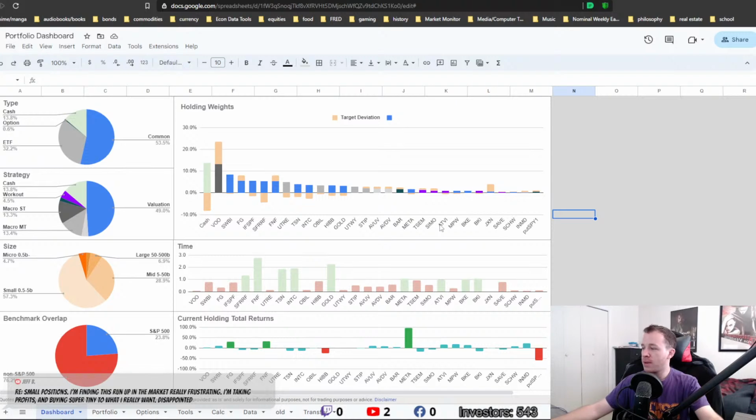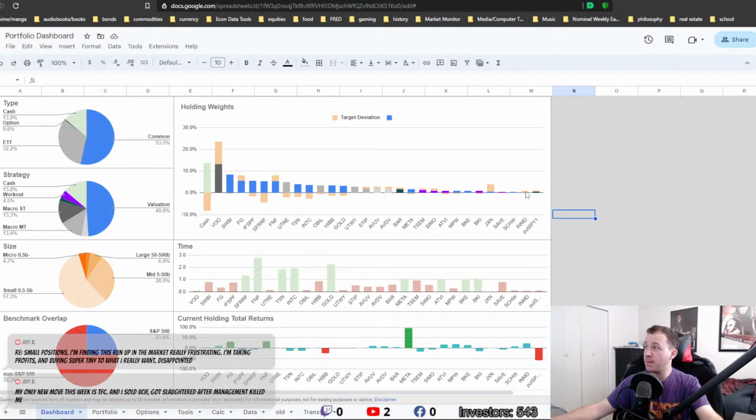I'm finding this run up in the market really frustrating. I'm taking profits and buying super tiny compared to what I really want. Disappointed. Yeah, and I've had that feeling too, because if you'll notice, for example, one of the other so-called small positions is InMode. I barely got into that one. I was really assuming that it would stay where it was for at least a couple weeks. So I thought I could do some small buying in, and it just shot up like 25% basically as soon as I bought into it.